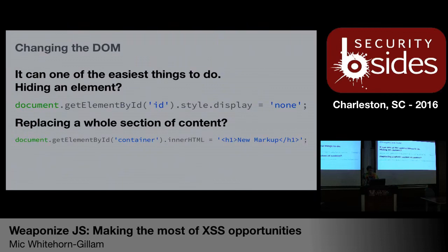We'll get to that in a second. The other thing changing the DOM is good for, a place where I've found it valuable before, is when you find a vulnerability, but it's not on the page that you want it on. You find it on the registration page. To use that effectively in a social engineering attack, you've got to get somebody to register, which is a little bit silly, or you've got to somehow convince an existing user that they need to register again. Neither of those are really practical.